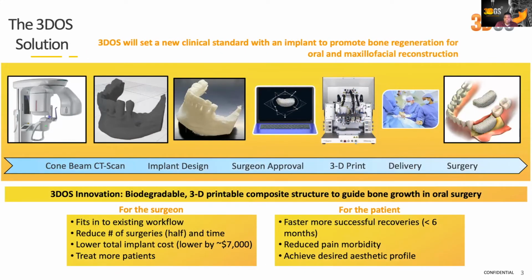We will set a new clinical standard with an implant to promote bone regeneration for oral and maxillofacial reconstruction. We start with the same cone beam CT scan and DICOM file and digitize the defect. What you see here is an actual example of a patient with 4 teeth missing and a mandibular defect. We would go through an iterative design process with the oral surgeon, and once the oral surgeon approves, we will finalize design and 3D print it.